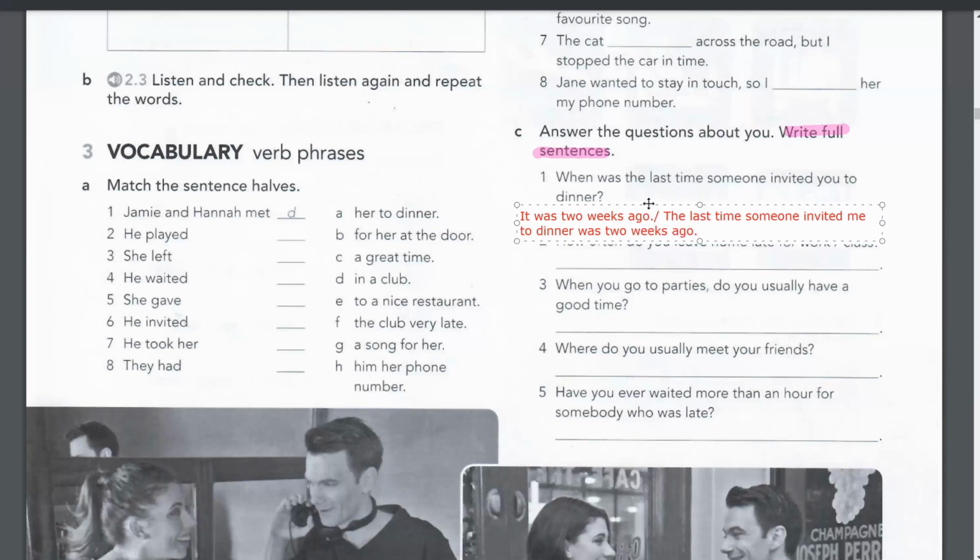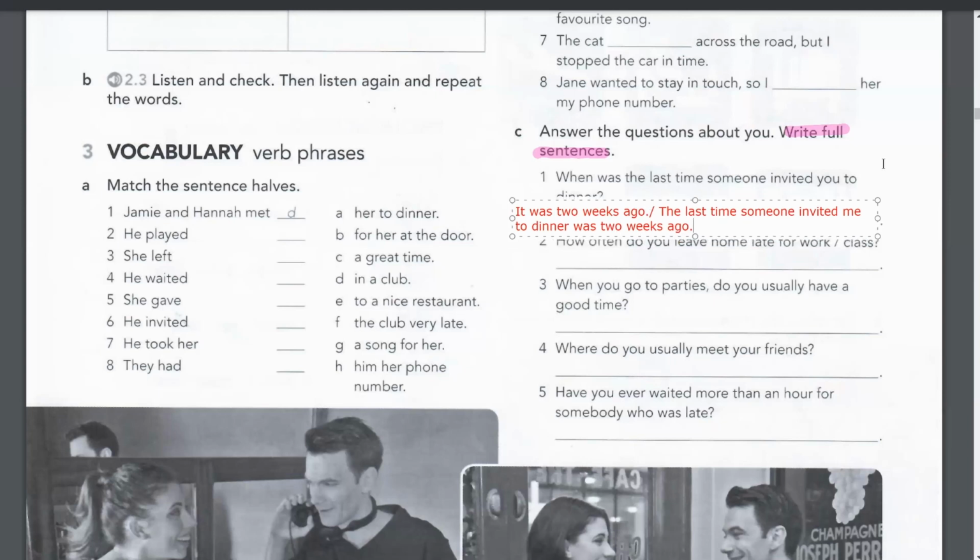Okay, so I'm showing it both ways, because if you do that, you will learn more. So when you practice the long ones, it will teach you how to write correctly, and also it will teach you how to speak properly, because when you practice with longer sentences, it's better, guys. It was 2 weeks ago, or the last time someone invited me to dinner was 2 weeks ago. How often do you leave home late for work or for class?